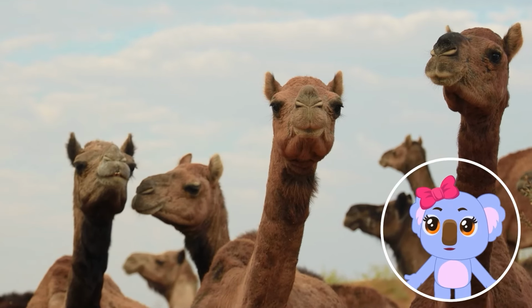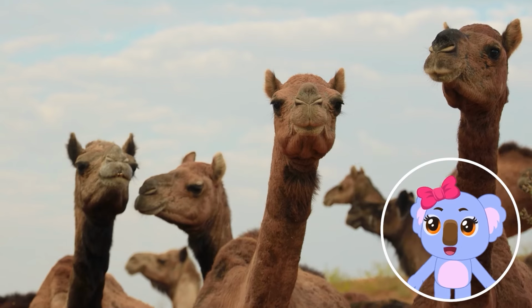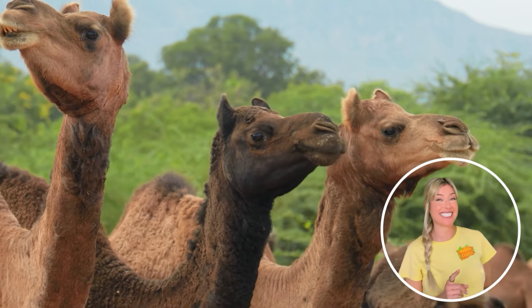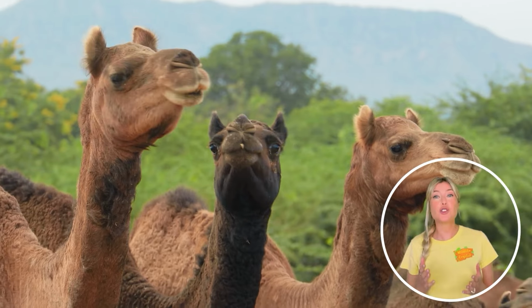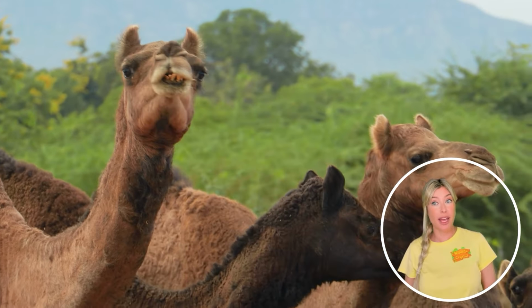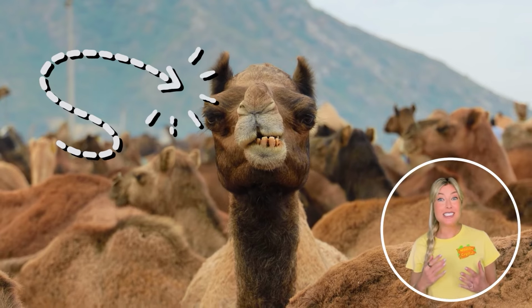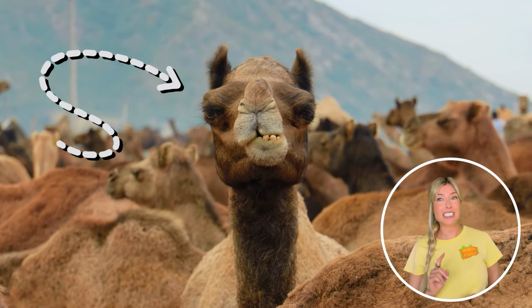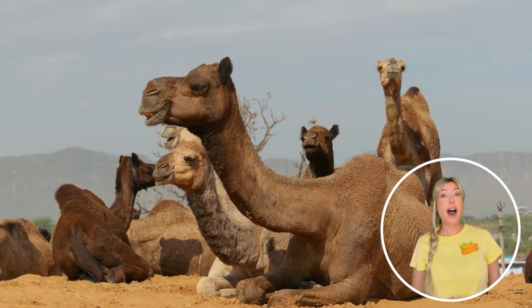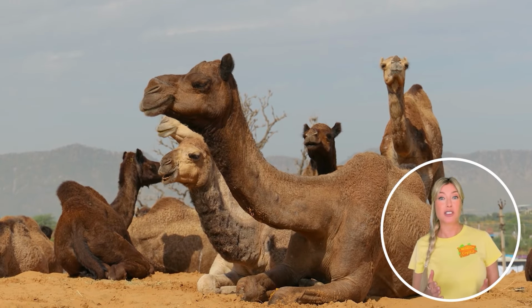Camels are so fascinating. How do they find food and know if danger is nearby in the desert? A great question, Kaia. Camels have a super sense of smell, which helps them find food and detect if danger is nearby. Their noses are like desert radars, sniffing out delicious plants to eat and warning them of any potential threats. Unfortunately, they do face threats.